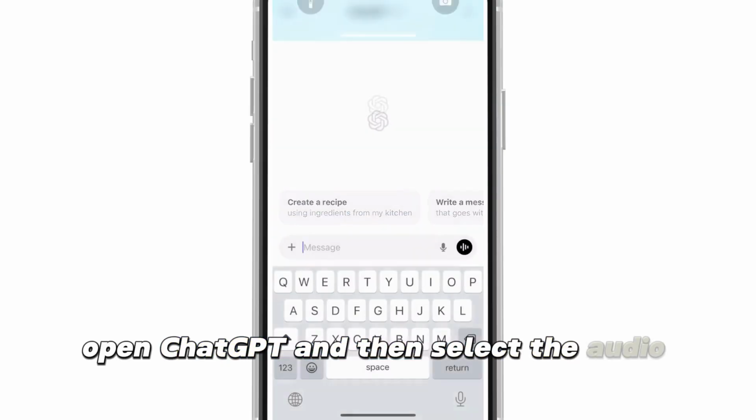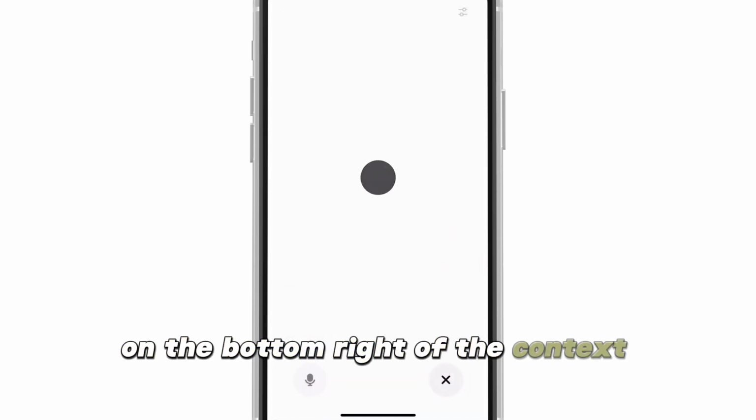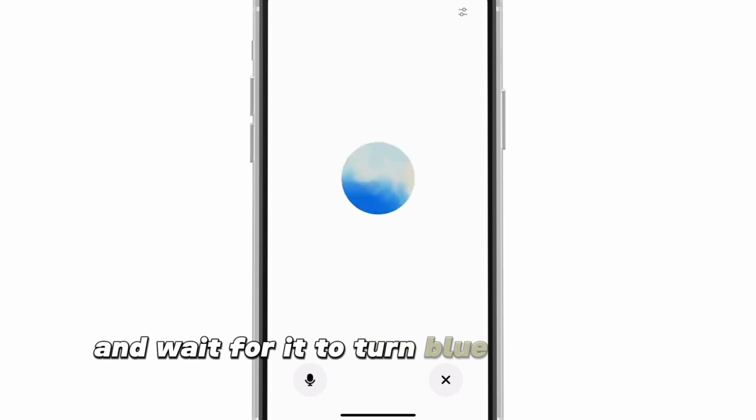Let's give it a try. Open ChatGPT and then select the audio icon on the bottom right of the context window. And wait for it to turn blue and you're ready to go.